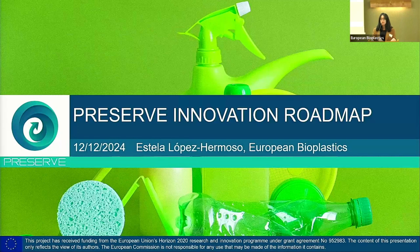Then this roundtable will be followed by another panel with sustainability experts, also from our project. There is Marc Vetterli, who is also a member of our advisory board, Kristina Eißenberger, Scientific Coordinator, Marc Meijers, who is an industrial designer, also part of the Preserve project, and Matthias Schrägle, sorry for my German, Vice President for Research and Development at Südpack. So thank you so much, and Estela, the floor is yours.